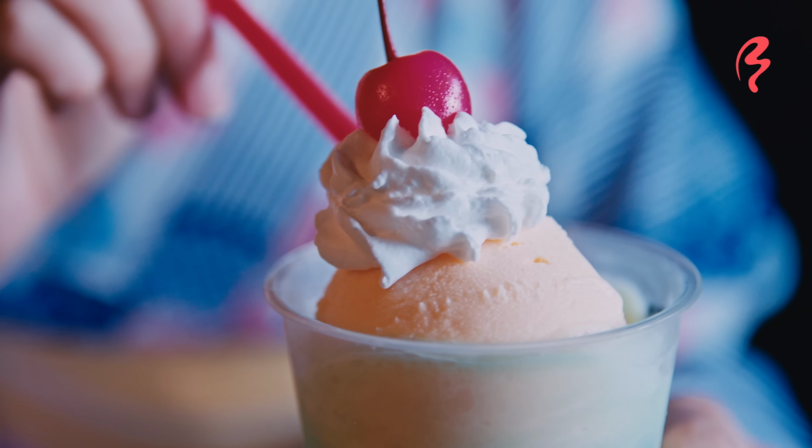Nice. It does taste a little bit artificial because it is a green soda. So it might not be for everyone, but this is a really classic taste in Japan. So if you want to try that, I think it's really worth a try.